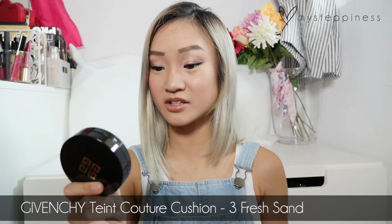I usually like to do first try reviews on foundations or palettes that I buy, concealers that I buy, and I haven't done one in a really long time because I didn't think any of the products I bought were really worth an in-depth first try review, except this one. This is the one that I got just yesterday during my Christmas shopping. I picked up the latest Givenchy Teint Couture cushion.